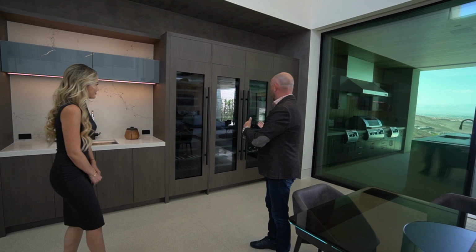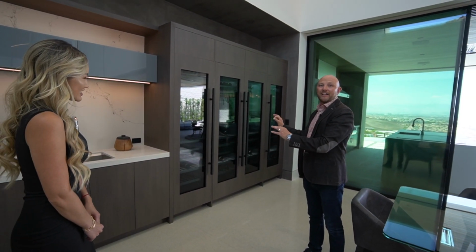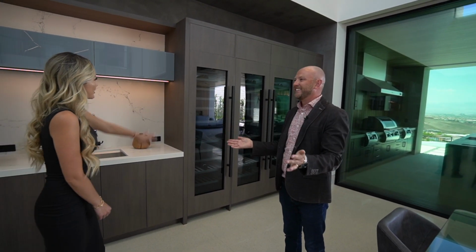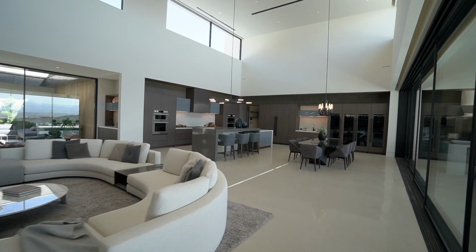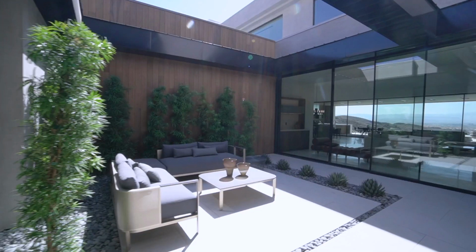As you might be able to see behind us, we've got 4 wine fridges here. If you're a wine connoisseur, this is the perfect house for you, because Kylie, how many bottles of wine can this place hold? So this one here, just in this little panel here, has about 459 wine bottles that you could put in here. So yeah, this is a really, really nice space.